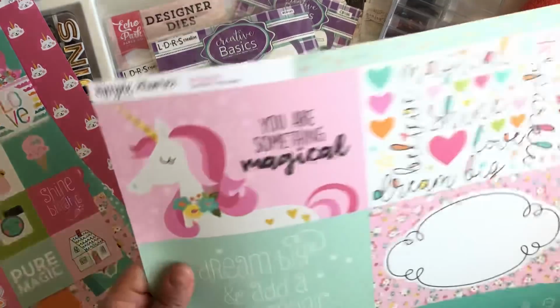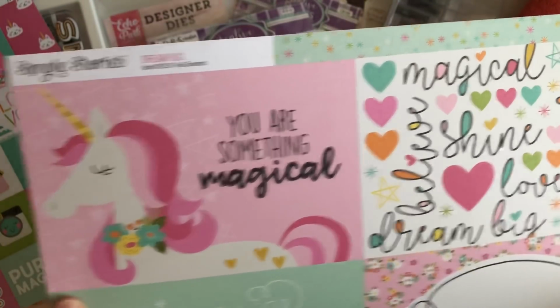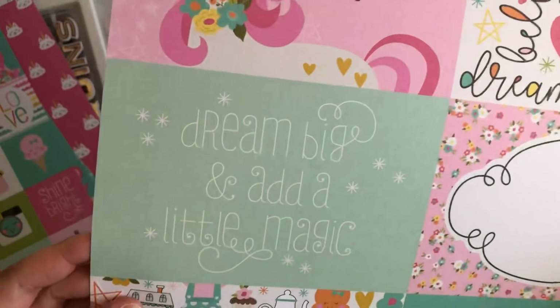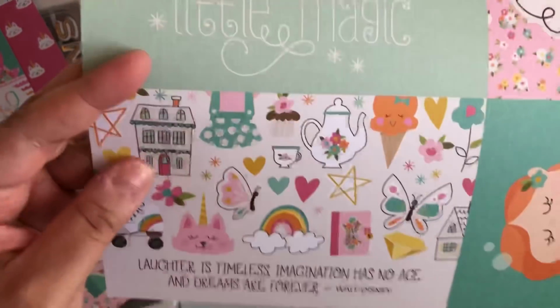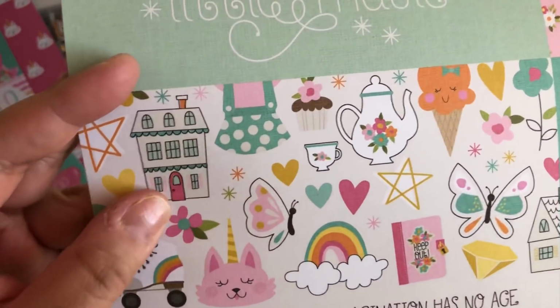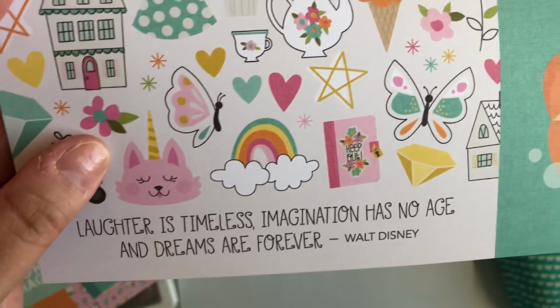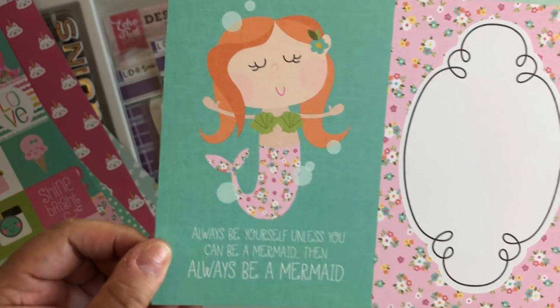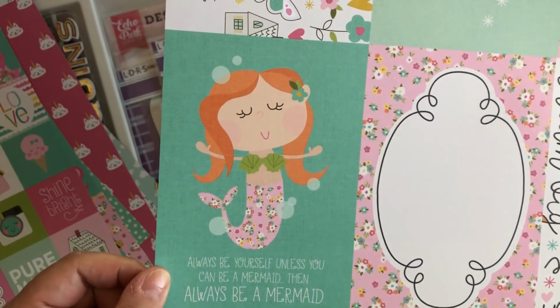And then the 4x6s. These are perfect to use and make them shakers. That would be so fun. Laughter is timeless, imagination has no age, and dreams are from forever. Walt Disney. And then look at this one. Always be yourself unless you can be a mermaid. Then always be a mermaid. And then the other side is these cute little stars on this mint green paper.